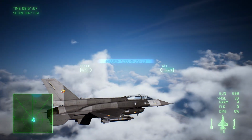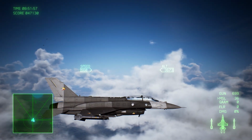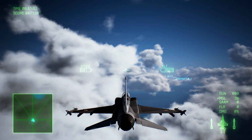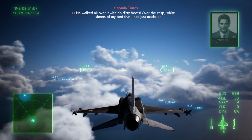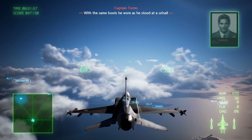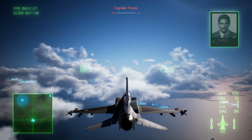That was cool. I got it mid-sentence, so all the characters did their cued sentences first before the actual explosion. Because usually when you do this mission, it goes dun dun dun dun, boom. That's the best quote. It's the best quote in the entire campaign, in the entire game.